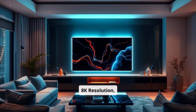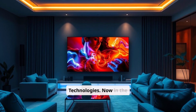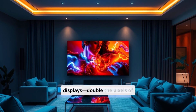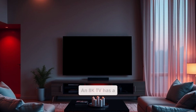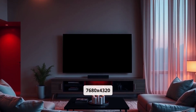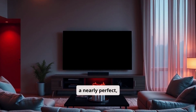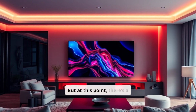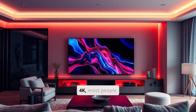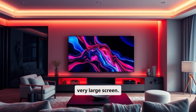2020s: 8K resolution, MicroLED, and advanced OLED technologies. Now in the 2020s, we're seeing 8K resolution displays, double the pixels of 4K. An 8K TV has a resolution of 7680 x 4320 pixels, creating a nearly perfect, lifelike image. But at this point, there's a question of diminishing returns. Beyond 4K, most people struggle to see the improvement unless they're up close or have a very large screen.